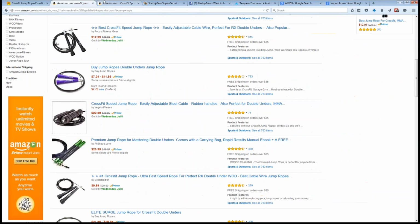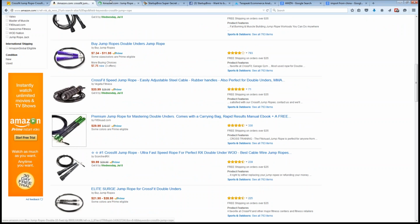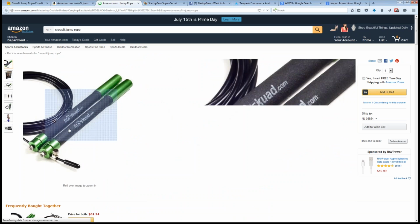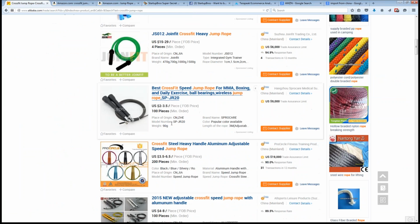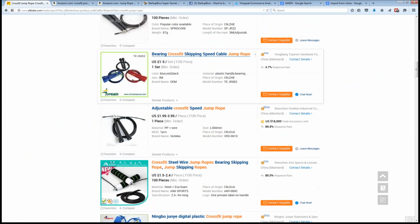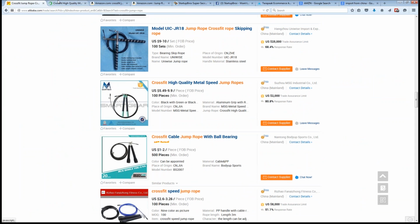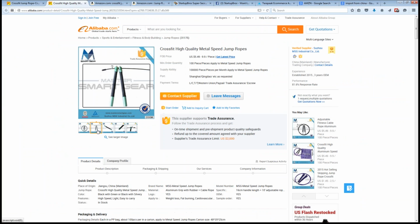And doesn't look like we can find that one. If I had more time, obviously, if we weren't live, we could really go through here and find pretty much any product you want, guys. But it is important to get a specific product, right? So here's this product right here. You can see it's this metal speed jump rope. It has these metal sticks right here. And if we go over to Alibaba, we can see that exact same product. I just saw it. I know it's here, right here.